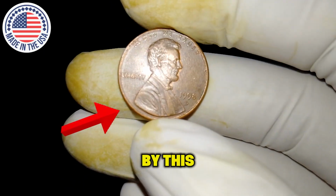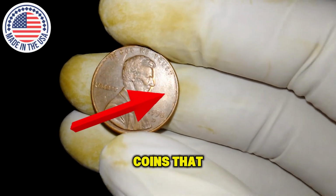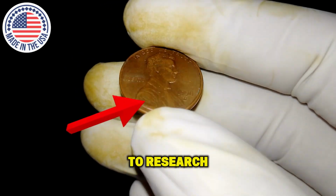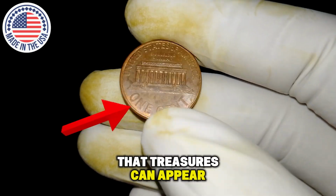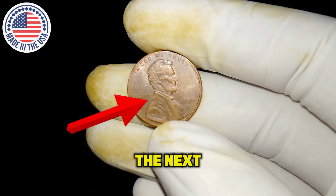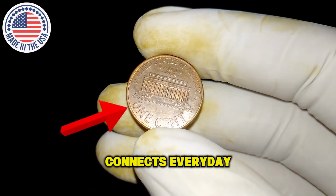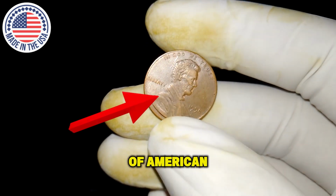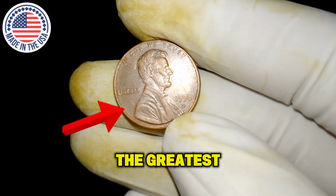And for those inspired by this story, it's a reminder to check your change carefully, to hold on to coins that look a little strange, to research dates and mint marks, and to understand that treasures can appear in the most ordinary places, because you never know when you might be holding in your hand the next $4 million penny, a coin that bridges past and present, connects everyday life to the rich tapestry of American history, and proves beyond any doubt that sometimes the smallest things hold the greatest value.